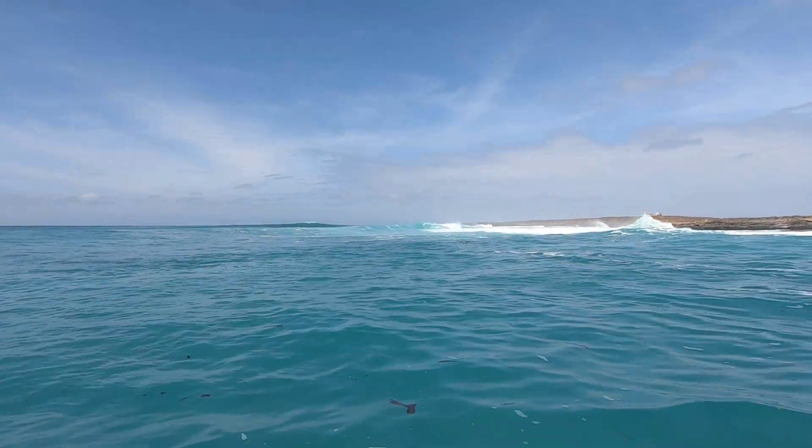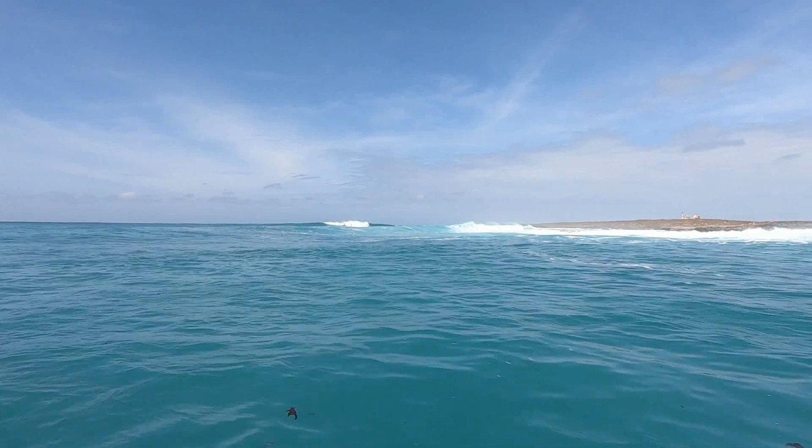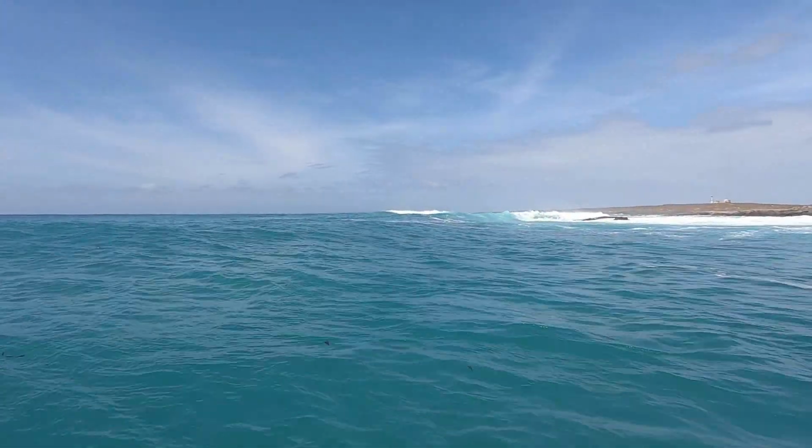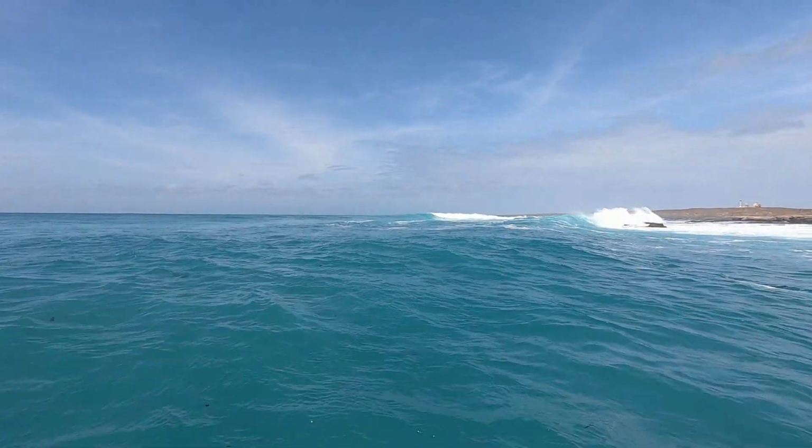That's the takeoff out the back there. At least it's clean and offshore. The harbour's gone a bit bumpy now, sort of side shore. Yeah, Joao used to actually jump in the water at the harbour and paddle across the channel where I was surfing now, and then paddle across the other side of this island, then walk over to here, and then paddle out here on his own.